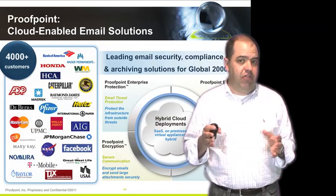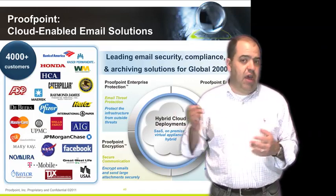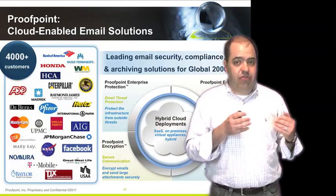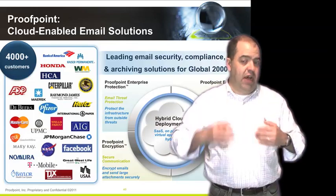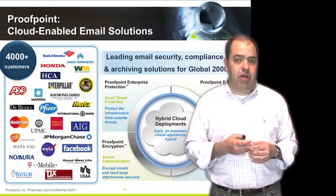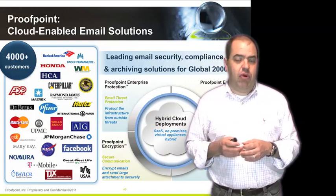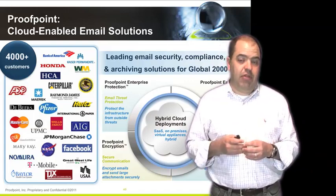Proofpoint Enterprise Privacy looks at outbound communications and allows organizations to provide policy around private or confidential information, whether it's blocking that content, quarantining it for review, or encrypting it with Proofpoint encryption, which allows them to ensure that all the data is encrypted as it's sent out to the end users, and to comply with best practices as well as with regulations such as HIPAA and Gramm-Leach-Bliley. And of course, Proofpoint Enterprise Archive, which we've been talking about today.